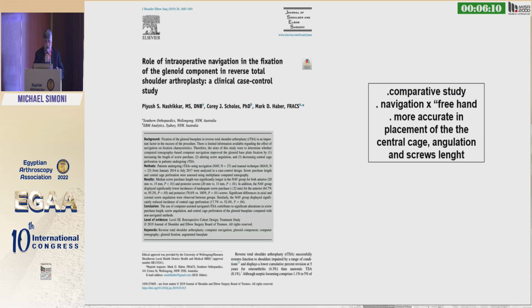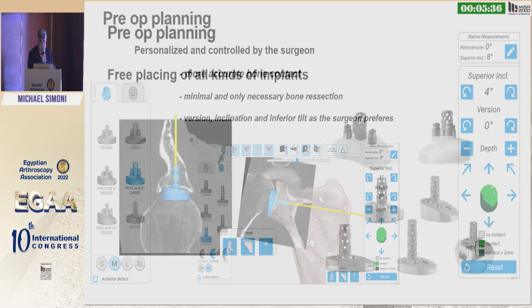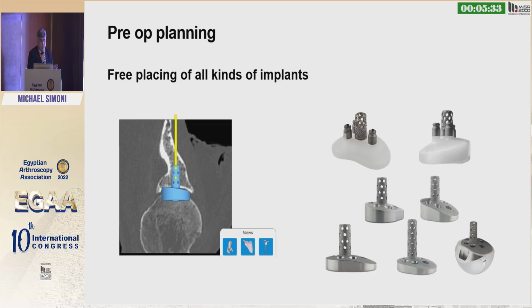There are a lot of studies out there. This is an important study. It's a comparative study between navigation and freehand, and it shows that navigation is more accurate in placement of the central cage, angulation, and screw length. This was shown now, the app that we can use to find and to plan our procedure. This app can be used when you do navigation, but it also can be used if you download your CT scan and you can alone design the Friedman's line and plan every case you need, even if you're not going to navigate. You can see where the glenoid is going to be. You can plan that, and during the surgery also you're going to see that, and you can change that.